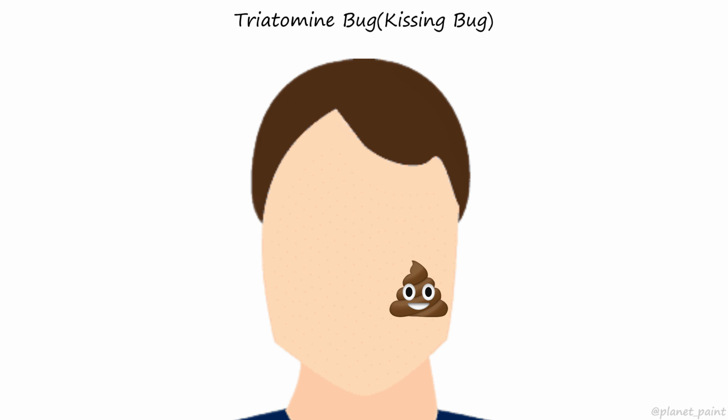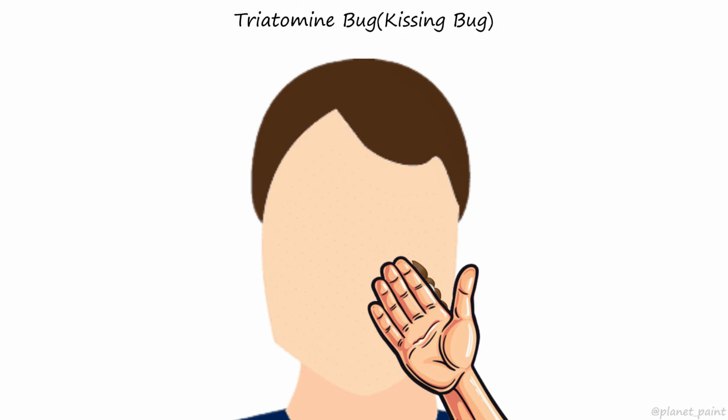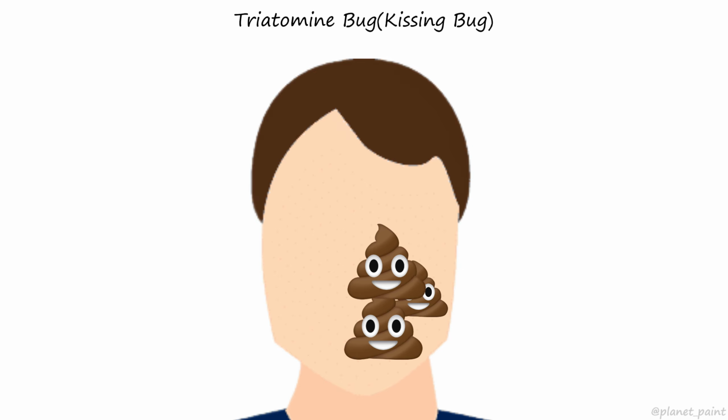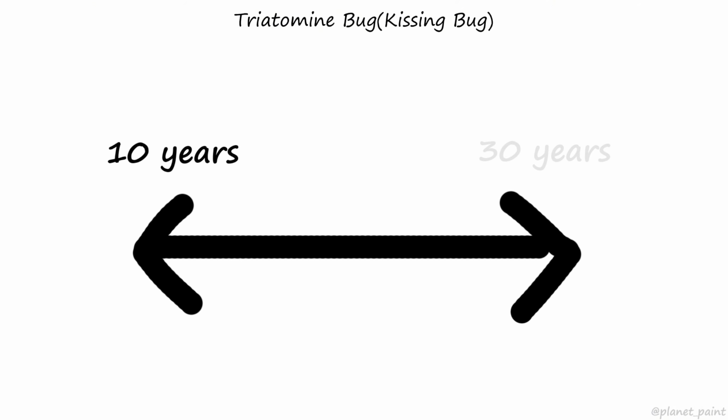After it bites you, it poops right near the wound. The poop has this parasite, Trypanosoma cruzi. You scratch the bite in your sleep and rub the parasite right into your bloodstream. But the real danger isn't immediate. It is the chronic phase that develops silently over 10 to 30 years.